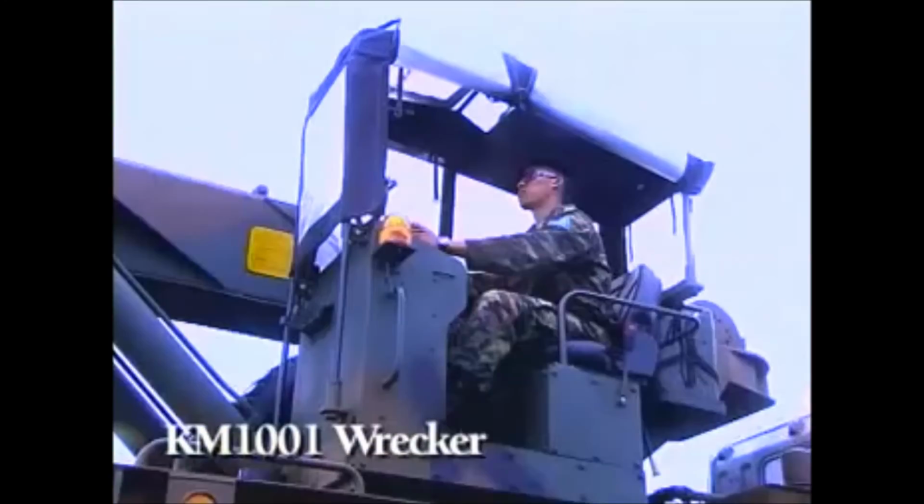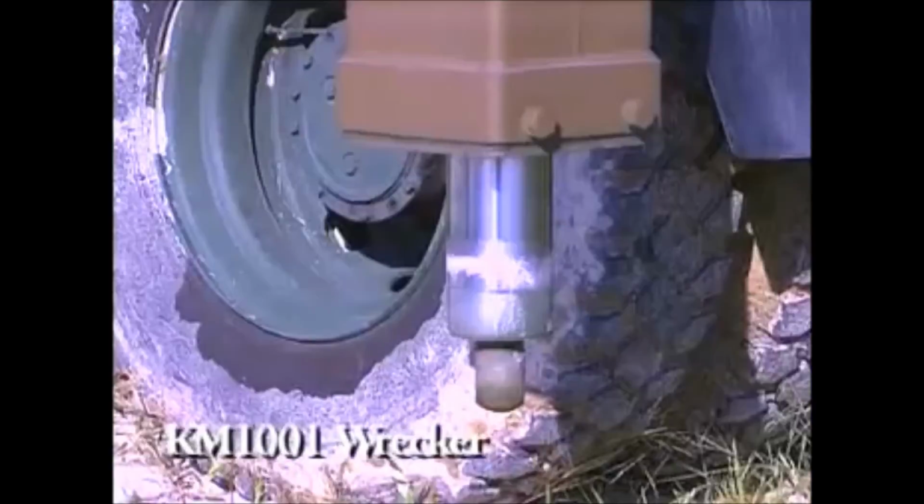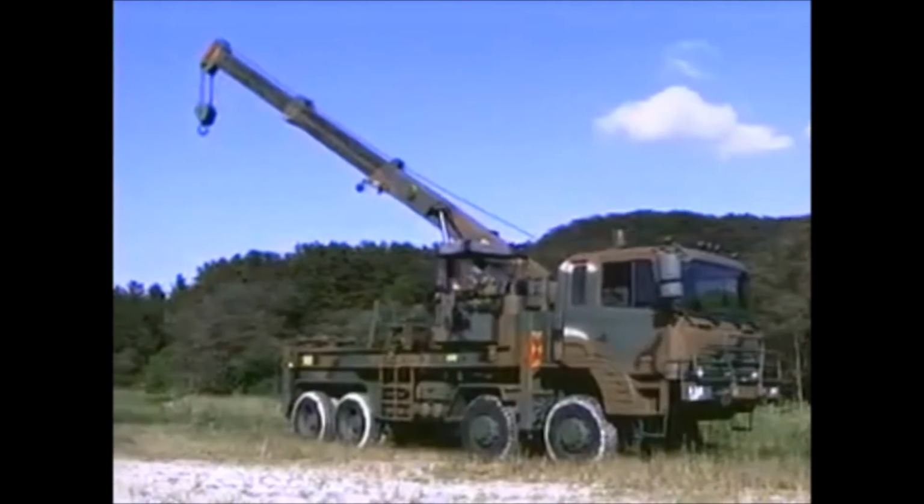The KM1001 wrecker. The maximum towing capacity is 15 tons. This vehicle is used for lifting tank engines and recovering vehicles.